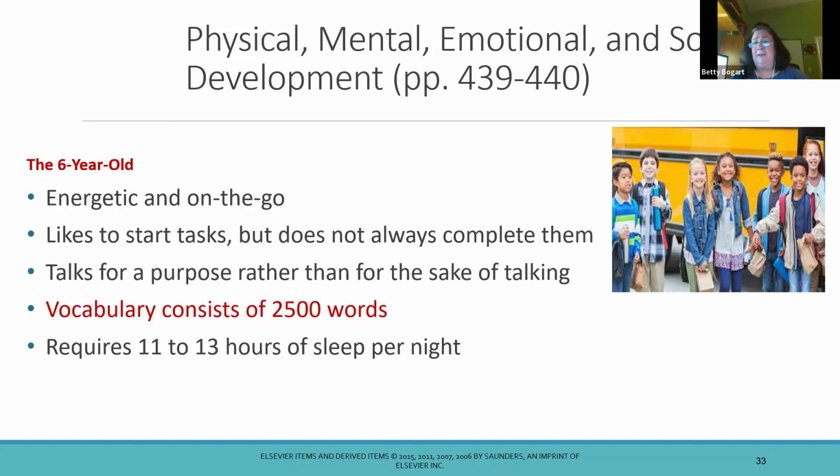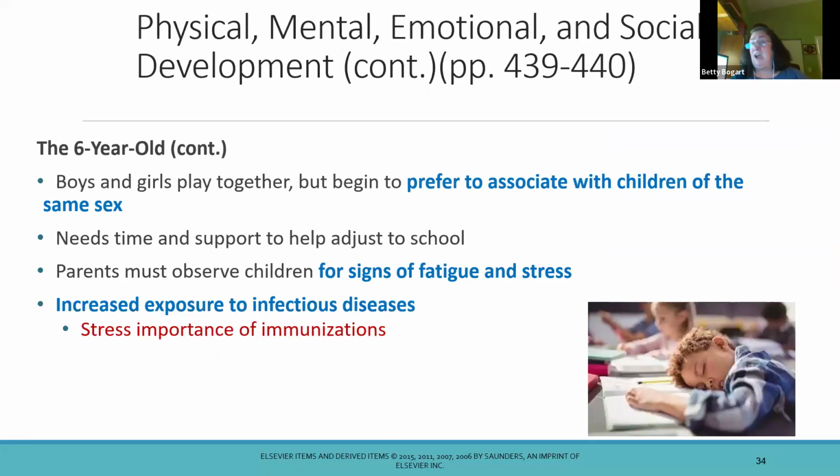And it's true. I've watched him. This is Christian. He's right at that age, and he has a vocabulary I don't even know. He's got words I don't understand how he's learned so much, but he is a sponge, and he does learn. They still require a lot of sleep, 11 to 13 hours at night. Making sure they get their sleep keeps them alert and not cranky. You don't want a cranky kid.